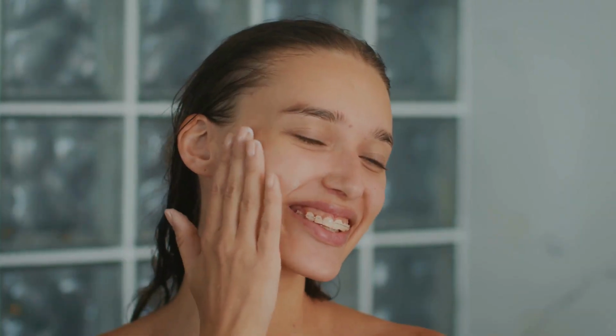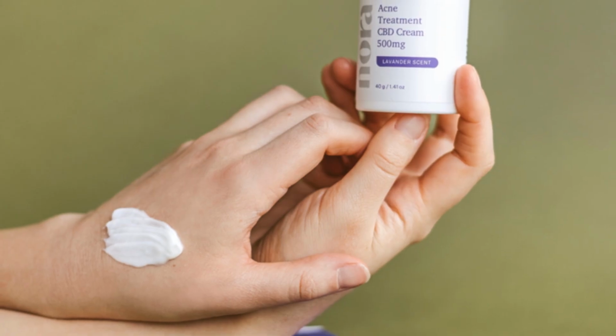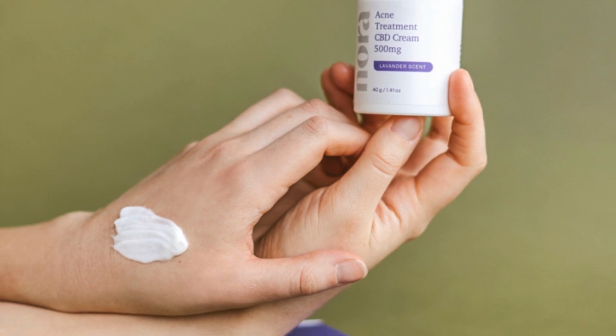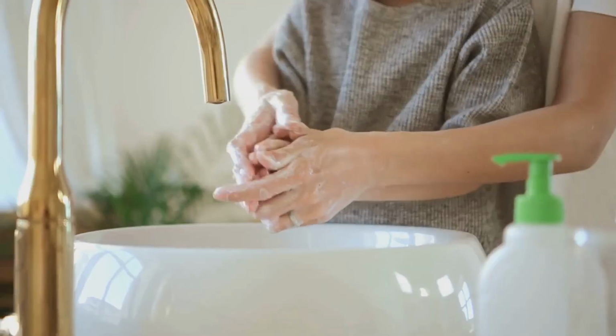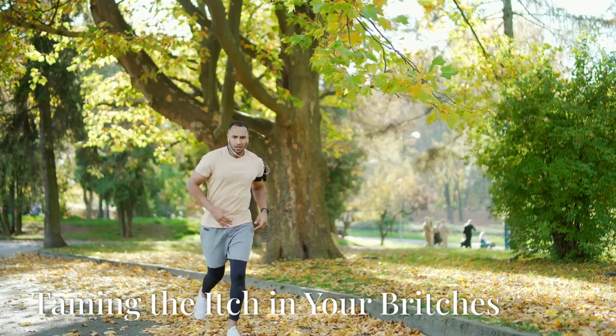Now, while it might sound a little alarming, ringworm is usually pretty easy to treat. Antifungal creams, lotions, or powders applied directly to the affected area are your best bet. Just like with athlete's foot, consistency is key. Keep the area clean and dry and avoid scratching to prevent spreading the infection.